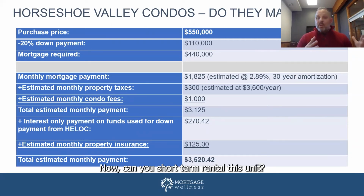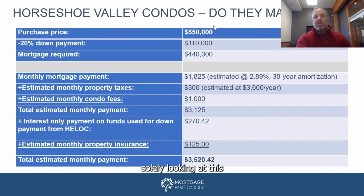Now, can you short-term rental this unit? No. In Oro-Medonte, there's no short-term rentals, right? Now, it is being tabled with the township to potentially allow short-term rentals there. But as it stands today, we're looking at a long-term rental opportunity. So can you rent this unit for $3,500 a month in Horseshoe Valley in Oro-Medonte? Yes, no, you can draw your own conclusion. I think it's really high, but solely looking at this from an investment perspective, you would have to rent those units for $3,500 a month to break even.